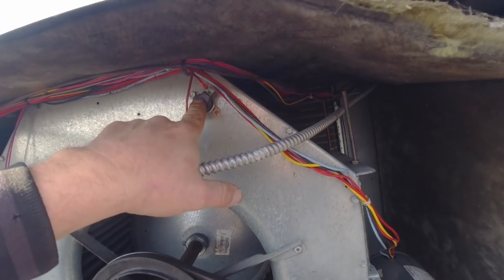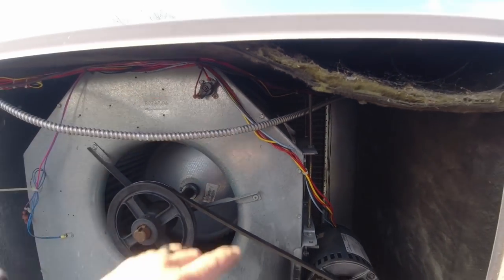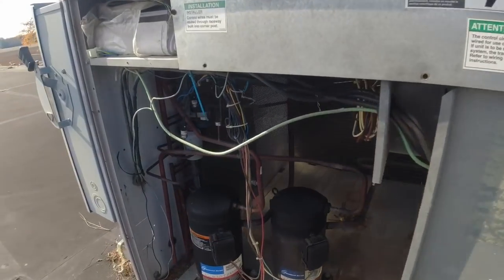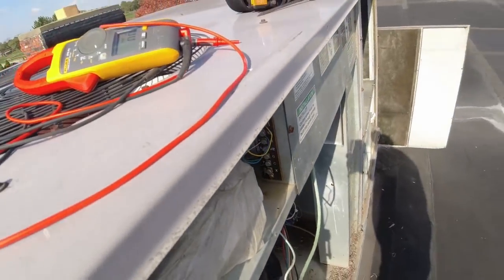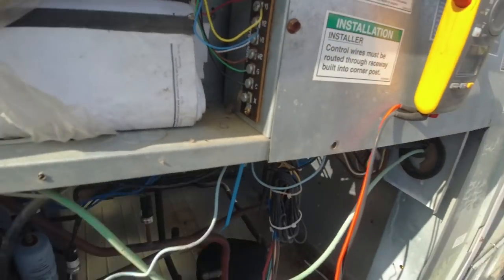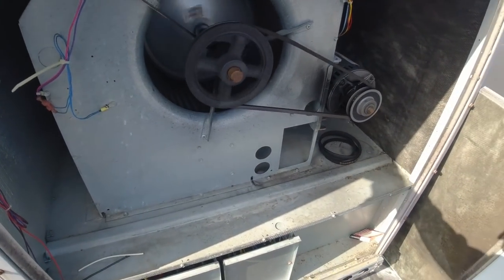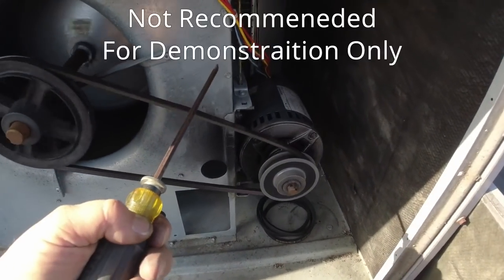Did it trip? I heard a click, but I don't think it was a normal click. Let's go ahead and check our voltage over here and see what we got going on. Look at that, kids. Don't even have to check voltage. The blower kicked on. Look at that. Watch how fast it goes when we push down on it.